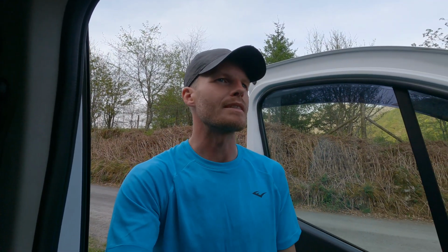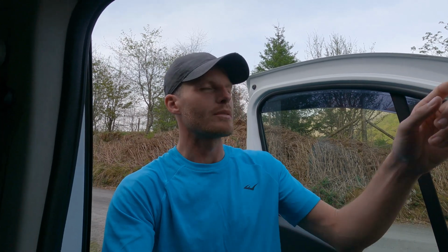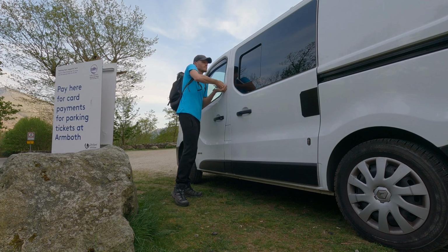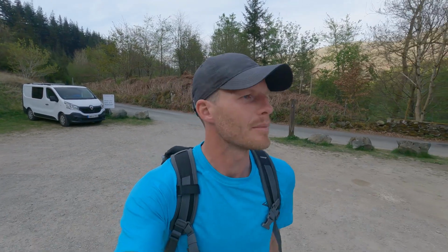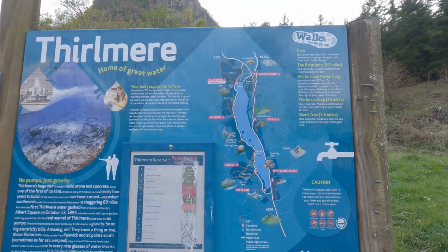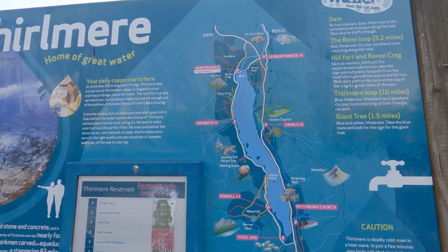Anyway, I've arrived at my little destination. I'm going to go find this nice view. Like I say, I've never ever been to this bit before. It's Thirlmere Lake that I've come to, just to check this lot out round here.